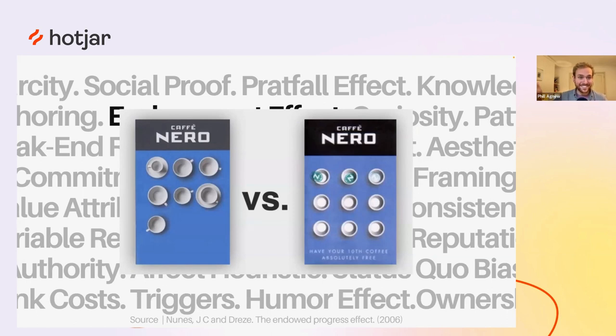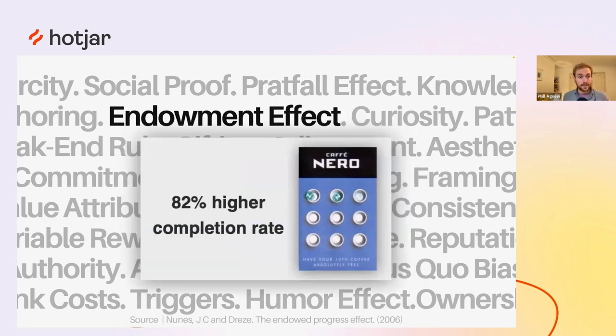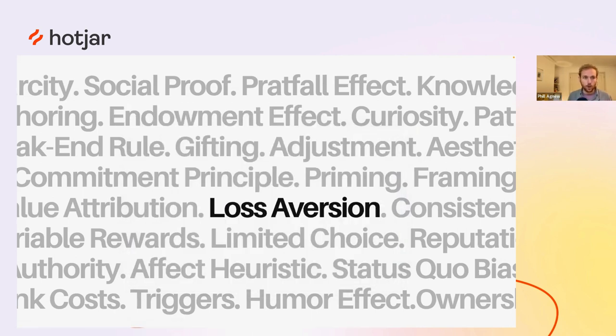But the behavioral scientist says, well, that's not the case, because we know once a task has already begun, we're more likely to complete it. And in that variant where the barista stamps in the first 2 coffees for you, people are 82% more likely to keep coming back in order to get that free coffee by the end. This is why when you're onboarding users onto your platform, especially if it's a web or digital platform, showing the completion rate is so important. Let's do another one, loss aversion.